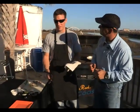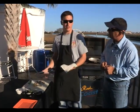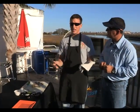It's a classic. It's one of my all-time favorites. I've loved it since I was a little kid. Like English said, there's a lot of different ways to cook clams. You can actually steam them right on your grill. It's not really steaming them. It's more using dry heat.